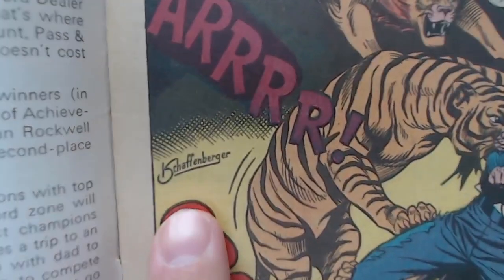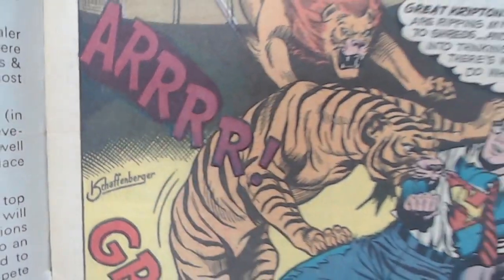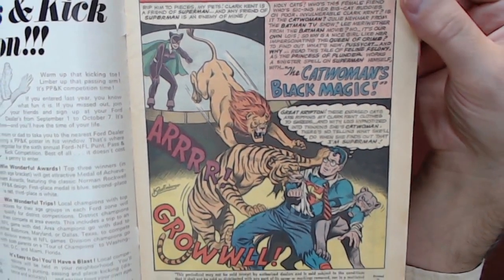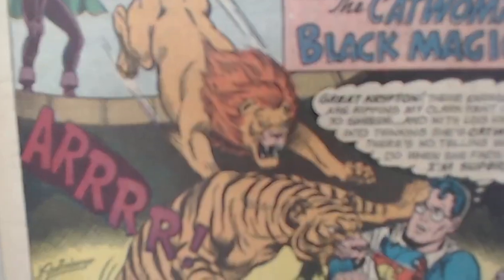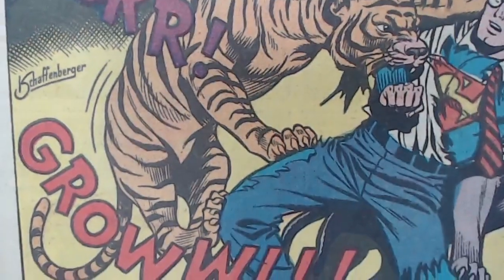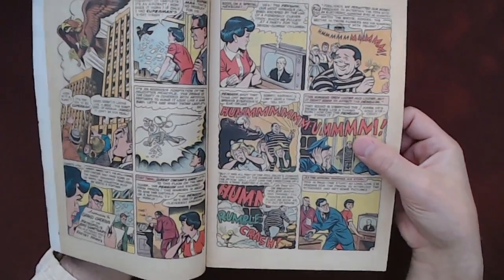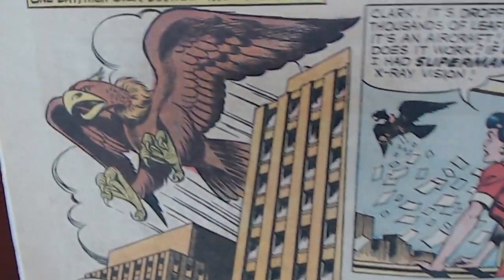And here's the artist's signature, right? Schaffenberger. Nice splash page to start the story off. I'd love to have the big cats, the way they're drawn, beautifully done, right? Very nice. Now that I have two kitty cats, I appreciate this a lot more. These kitty cats. That's cool. Look at that. What's this?